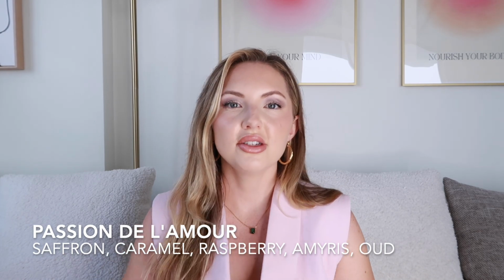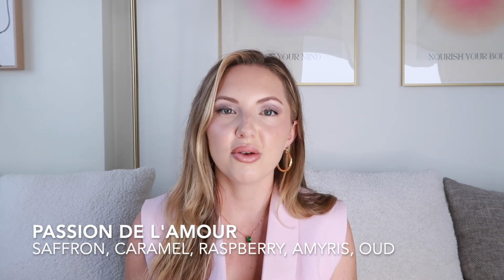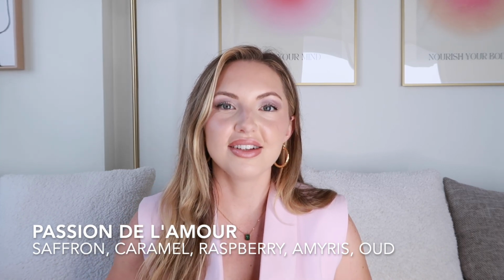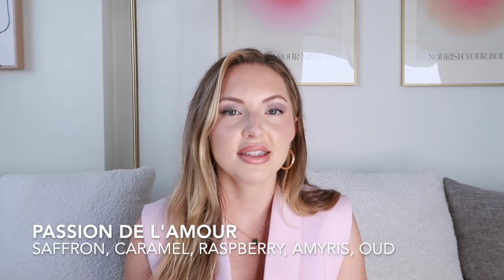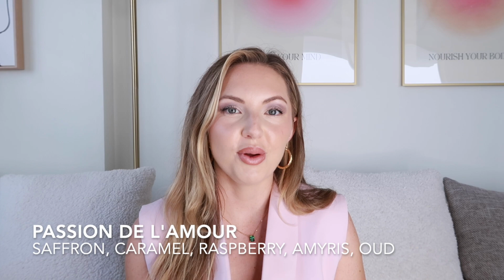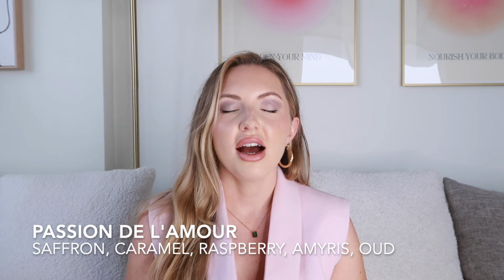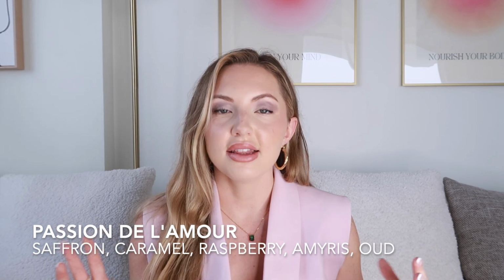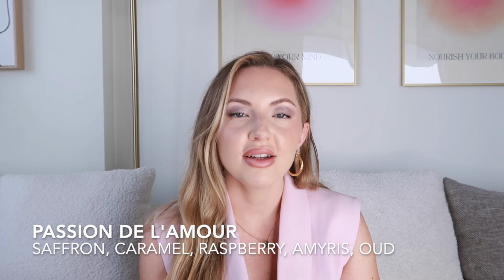It projects. As soon as you spray it, you just smell this scent bubble around you, and I would really love to wear this on date night. If you want to impress somebody, if you want to get compliments, people are gonna chase after you wearing Passion de l'Amour. The caramel is just adding this richness to it, and I'm living for that because I love saffron fragrances, but sometimes they can be a little bit overpowering, and that's the main note that comes off on the skin. And you do pick up on the saffron, but with the caramel, it just sweetens it up.